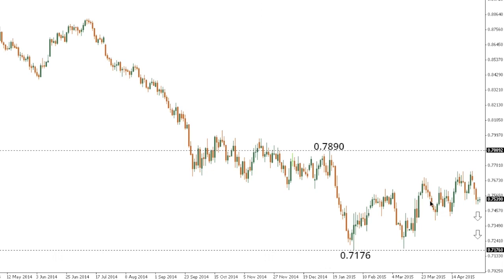Kiwi dollar. Kiwi looks to be rounding out the next medium-term lower top ahead of a bearish resumption back towards and eventually below the recent lows at 0.7176. At this point, really only a break back above 0.7890 would compromise or delay the bearish outlook for Kiwi.